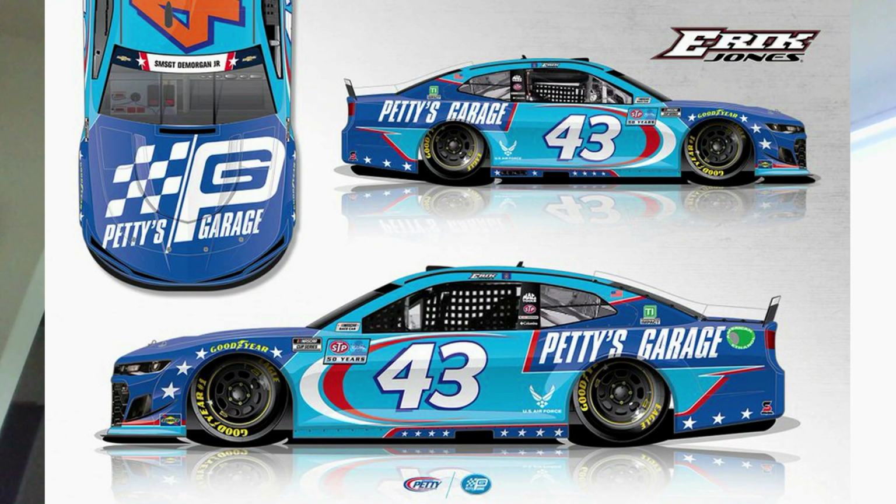The next paint scheme we're going to take a look at is Ty Jones's 2021 Petty's Garage paint scheme, which is a patriotic scheme that we are going to see this weekend at Charlotte Motor Speedway. I love the Petty's Garage colors a lot. I think they did a really good job on this paint scheme for sure. You also get the red, white, and blue. I think they did a very good job on this paint scheme, and I'm definitely looking forward to seeing this one out on the racetrack this weekend at Charlotte Motor Speedway.